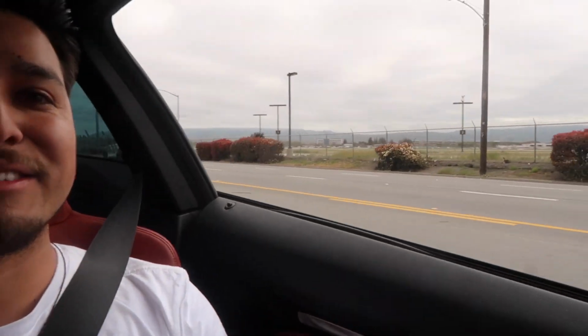Now, it's been a while since I've attended a cars and coffee, and up ahead is a cop. So let me roll my windows down as we pass the cop. As I was saying, it's been a while since I attended a cars and coffee. It's always dope to be out and about, especially when you're cruising out with the homies, but also because I have no idea what to expect.